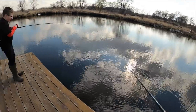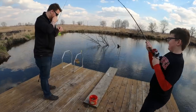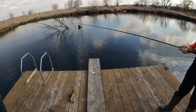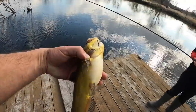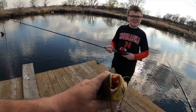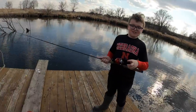Get him, Max. Distracted me. Oh, that's a big bullhead, dude. God dang. That's a giant. Oh, God, get him. Catfish. It's a bullhead. That's what he's talking about. There's so many of these in here. Dude, that's a big one. Do we have a bucket? Larry's got one, doesn't he? Dude, that was badass.